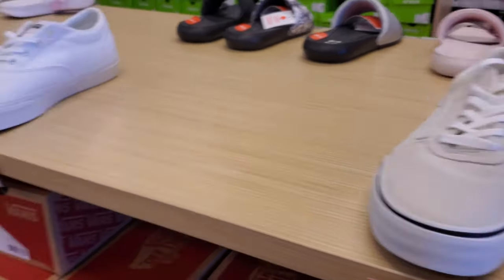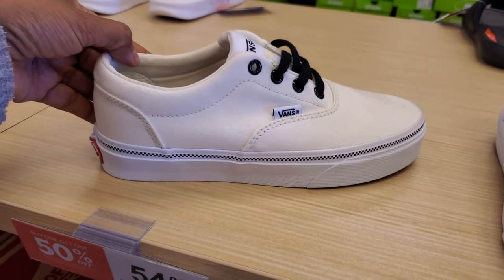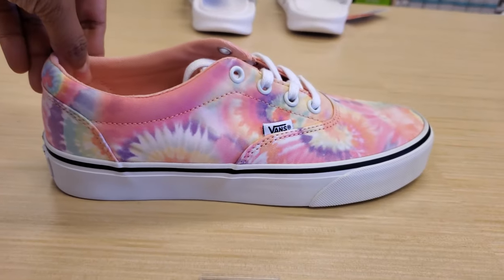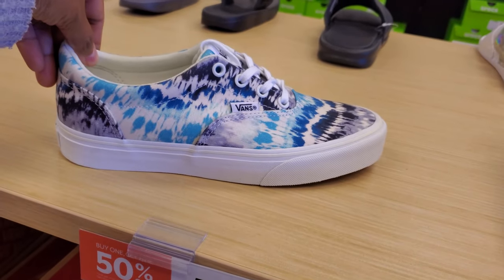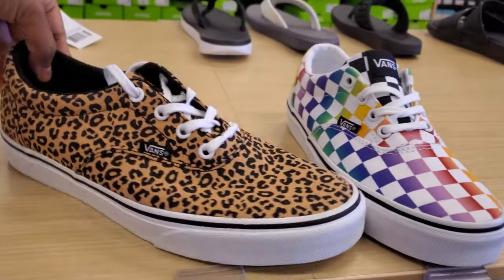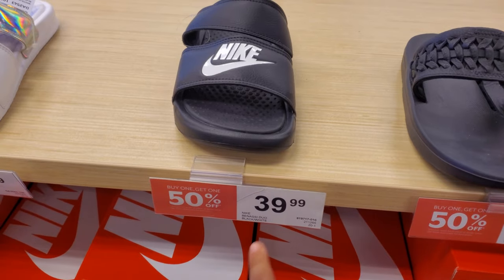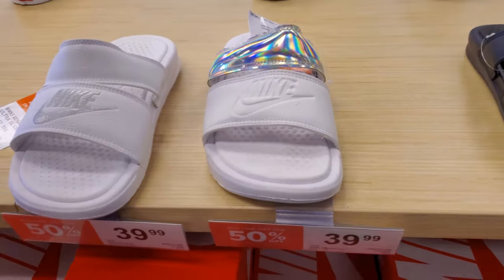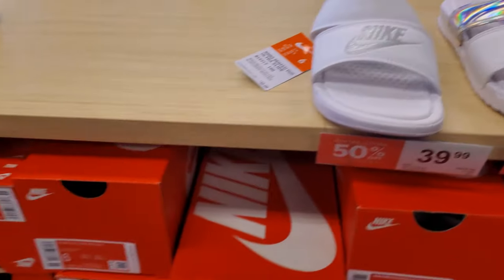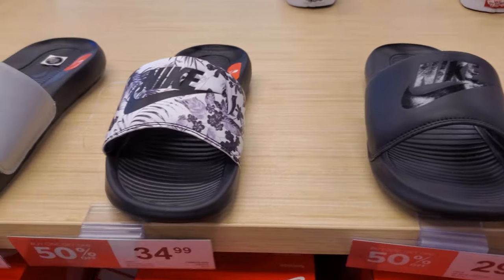Those are 70. 55. And these are 55. Your tie-dye, 60. And here's a blue one. And 60 for the colorful checkered and your animal print, leopard print. 40 for the sandals. You have the Nike. This one has the hollow on it for 40. And $30 for this all black one.